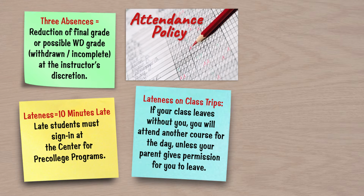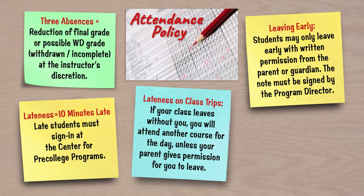Lateness in class trips. If you're late and your class leaves without you, you will attend another course for the day unless your parents give us permission to release you. You are not permitted to join the class once they've left for a class trip. Leaving early. Students may only leave early with written permission from the child's parent or guardian. The note must be signed by the program director before the professor will allow your child to leave early.